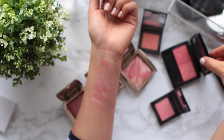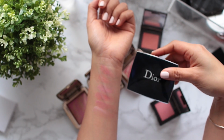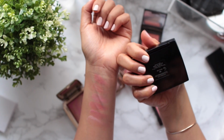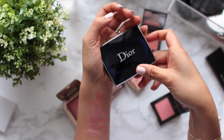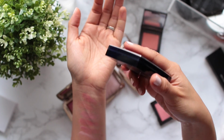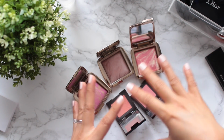I really like the Dior formulation. I'm so sad that they discontinued this because it actually was a really great blush formulation. And I do love the color. It is the Dior blush in Pink in Love. So I'll keep this one because I can't get it again. I actually really do like this. I love all 5 of these blushes. They are all great colors.